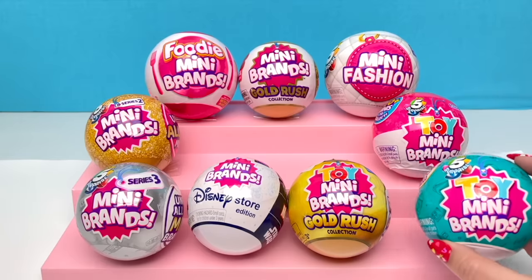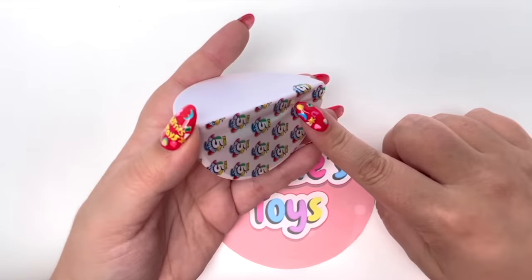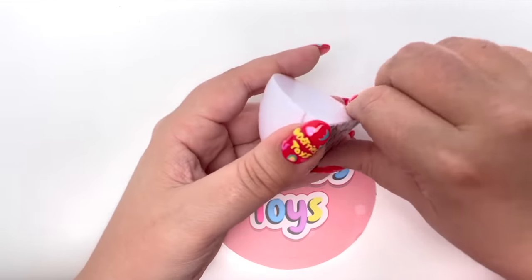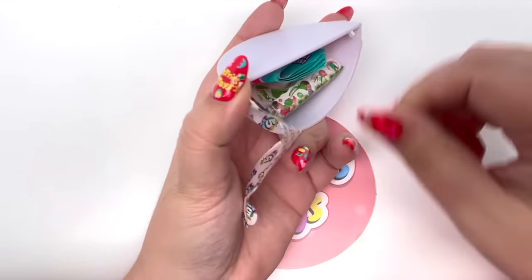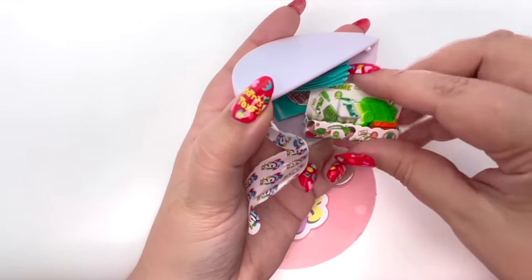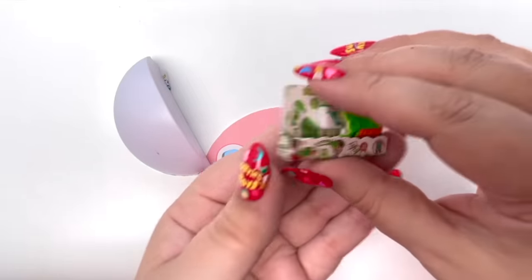Next, I'm gonna go with Toy Mini Brands Series 1. So I was obsessed with this series. The only piece I was missing from Wave 1 was the gold egg shot. So maybe we'll get lucky and we'll find the gold egg shot. Well, no gold egg shot, but we did get the slime gun, and this looks like so much fun. I would totally play with this.